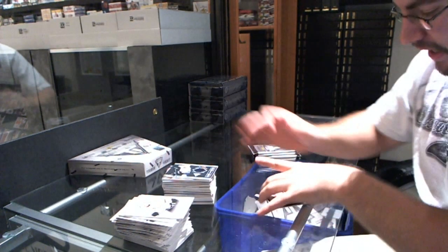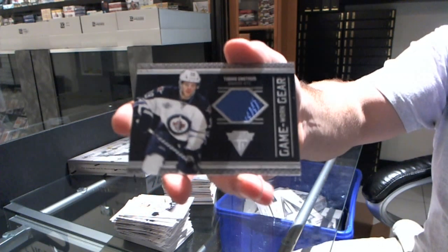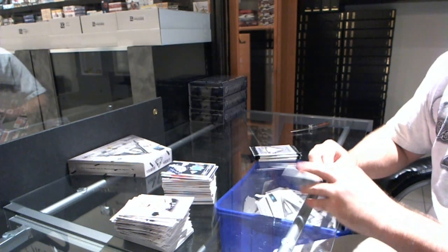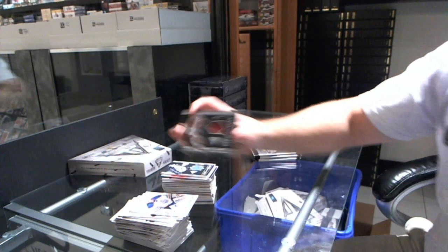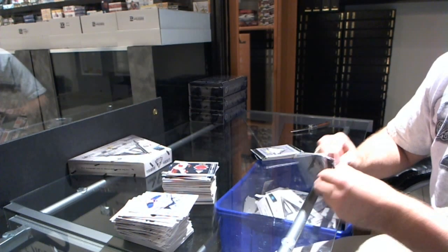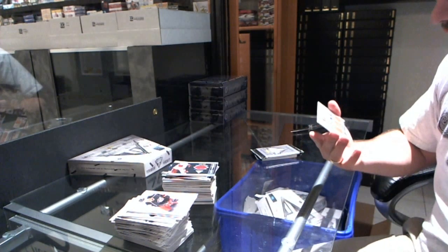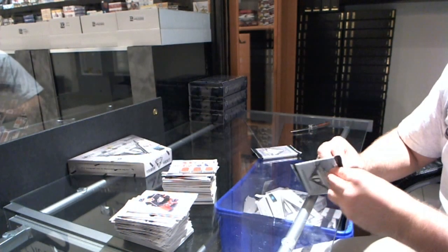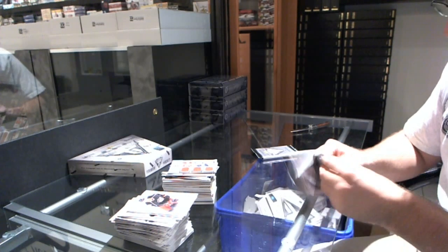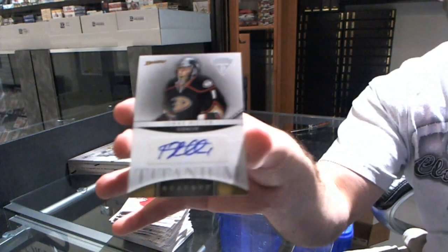We have a red parallel, number 99, for the Philadelphia Flyers, Claude Giroux. And for the Winnipeg Jets, Tobias Enström, game worn gear. For the Phoenix Coyotes, Shane Doan, game worn gear. It was Bill Sweatt. We have a trios for the Washington Capitals, Tomas Vokoun, Mike Green, Nicklas Backstrom, numbered to 199. Trios jersey. For the Anaheim Ducks, Titanium Reserve autograph, Jonas Hiller.